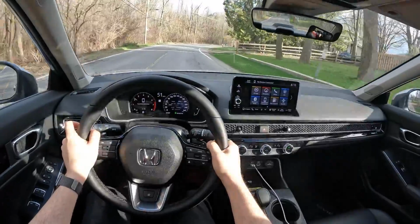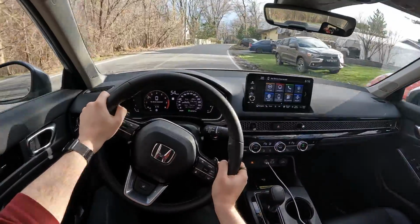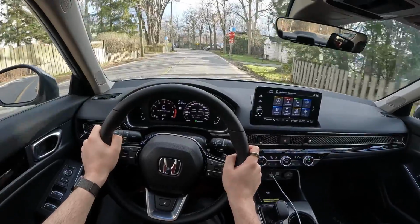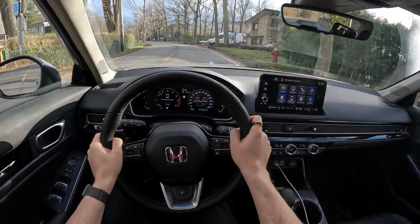The handling is phenomenal, though. The handling makes up for a lot of the shortcomings. I'm just ripping into this corner here, no problem. It's very easy, and I think that's because of the multi-link rear suspension. It's fantastic to use. It's just a really great system. I love what Honda's done.